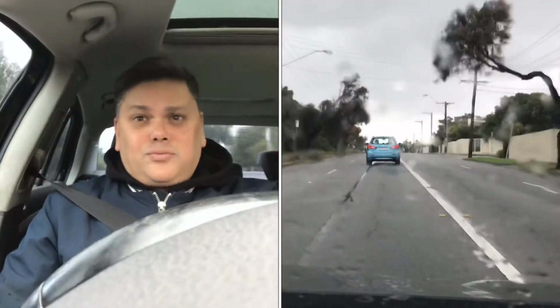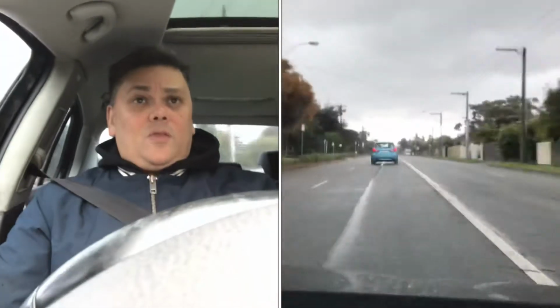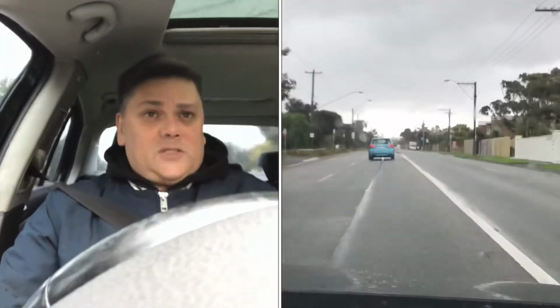Good morning all. It is absolutely belting down with rain. It's 6 degrees. It's bloody cold, especially with wind and rain together. I was going to do a little trip in the train, but I got soaked just getting into my car. So I'm going to drive to one of my favourite spots, the South Melbourne Market. So let's go.